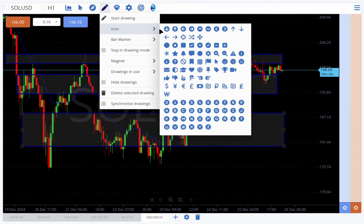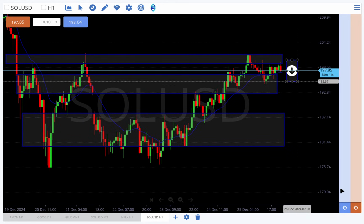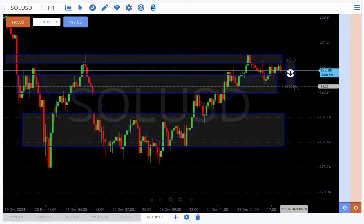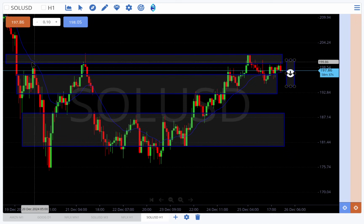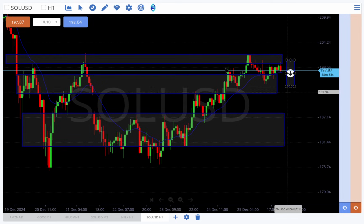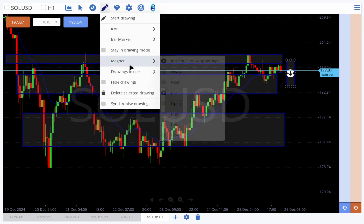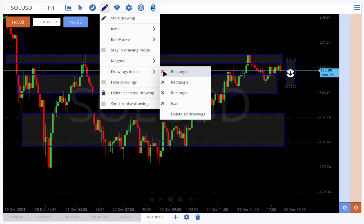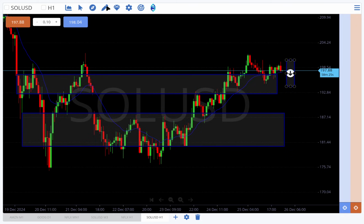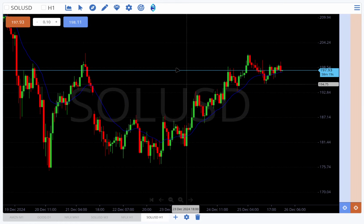And let's say you want to add an icon. Right here, I say price is going to go down. Put the icon right there. Make it as big as you want. So let's say I kept it there, okay? But let's say I want to get rid of that icon. If I want to get rid of everything simultaneously, I just go to the drawings and get rid of that rectangle. Or if I just want to get rid of everything at one time, just delete everything. So it's really easy to use.